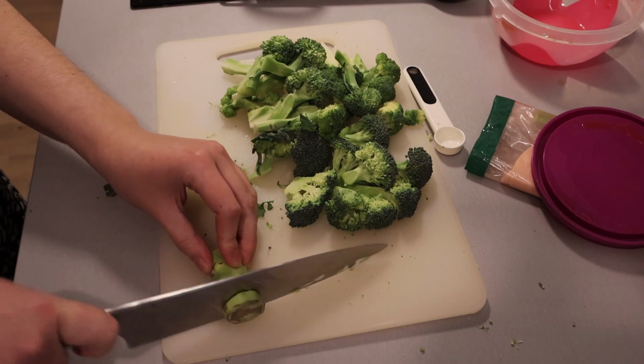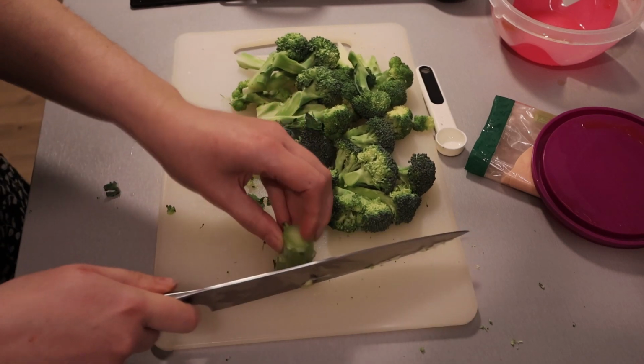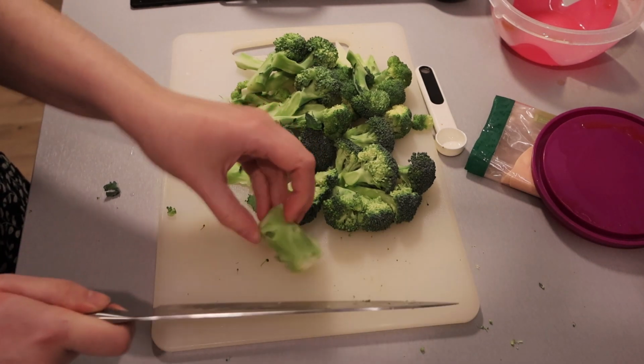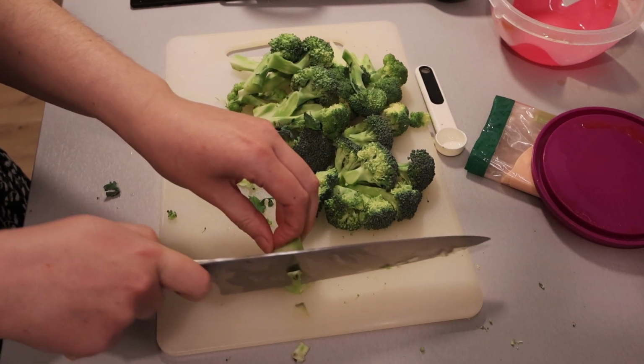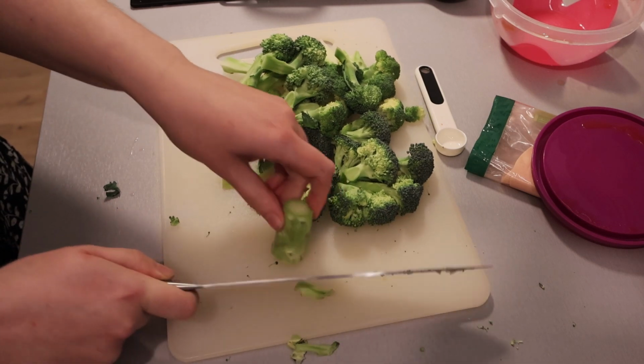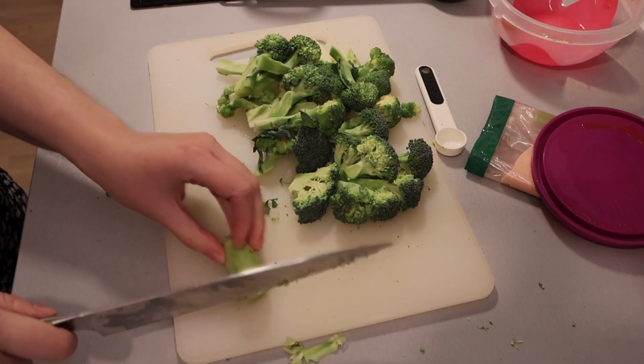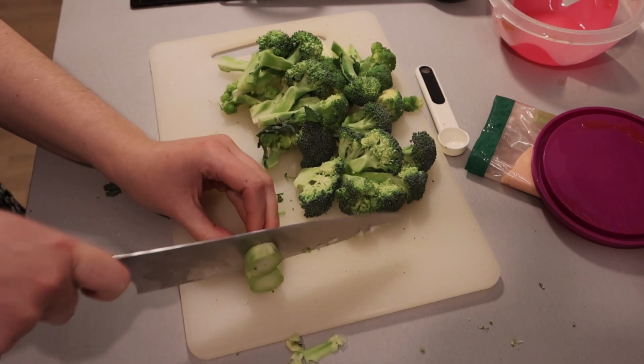And then I'm going to cut off the tougher bits of this stalk, and I will put that in probably before the florets because it'll take a little bit longer to cook. Yeah, there we go. That's quite a nice soft stalk actually. The advantages of a small bit of broccoli, so let's just chomp that up.